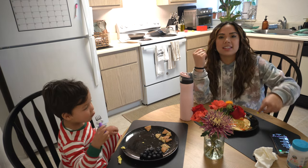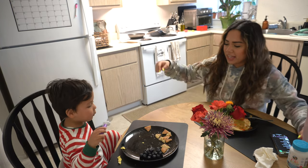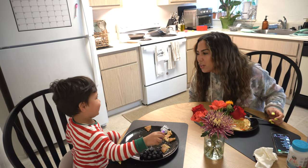I'm gonna dig into this omelet. Devin's eating his pancakes, blueberries, eggs, which you're destroying. You have a good appetite.